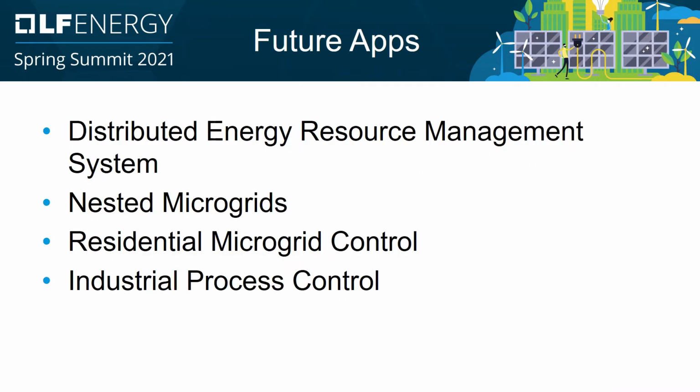Reops can be used in just about any situation that demands real-time control. Utility DERMS, clusters of microgrids, or even single home microgrids are examples. Some Reops features come from systems built for operating the International Space Station, which requires extreme reliability. Utility operators and industrial process controls have similar reliability standards and thus make good candidates for Reops deployment.